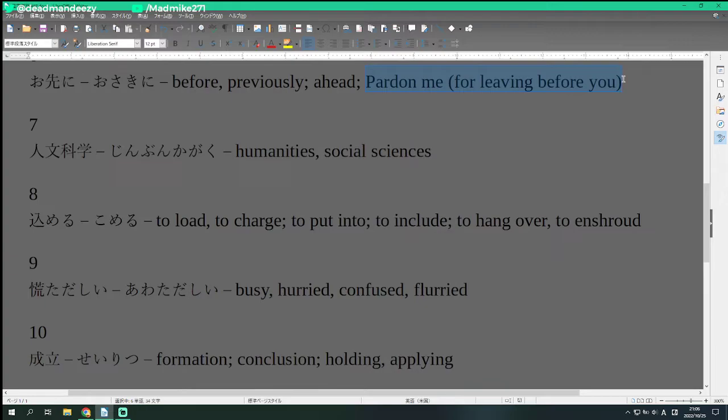People could also say osaki ni dozo, meaning do something ahead of me, get ahead of me in line, go ahead at the cash register, that kind of thing. Osaki ni dozo. Osaki ni. Pardon me for leaving.